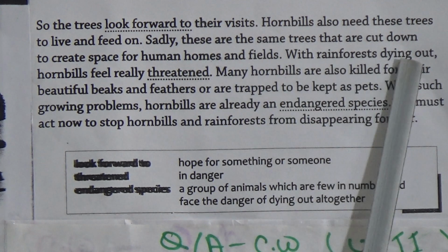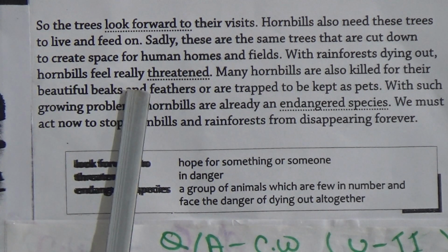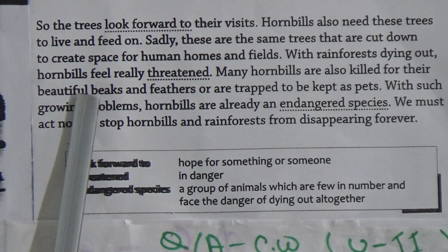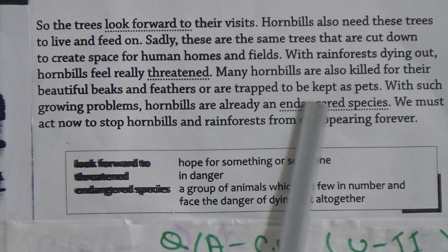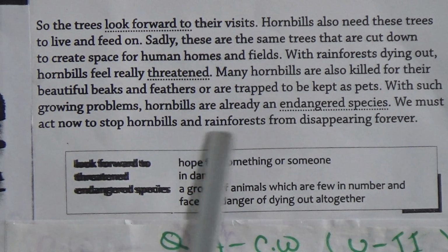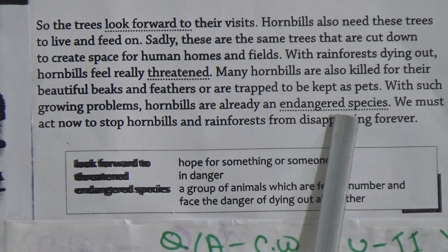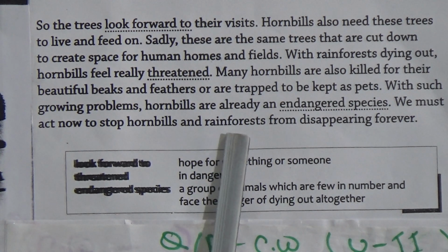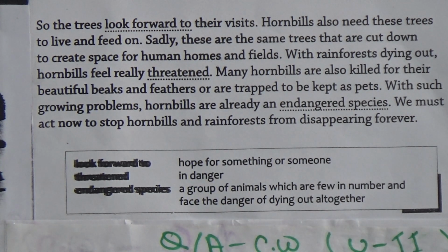With the rainforest dying out, hornbills feel really threatened. Many hornbills are also killed for their beautiful beaks and feathers or are trapped to be kept as pets. With such growing problems, hornbills are already an endangered species. We must act now to stop hornbills and rainforests from disappearing forever.